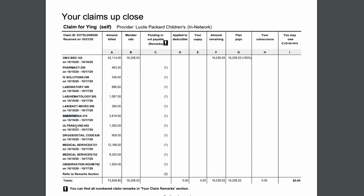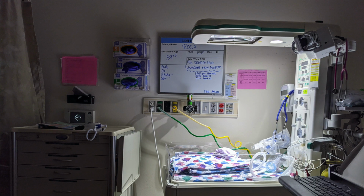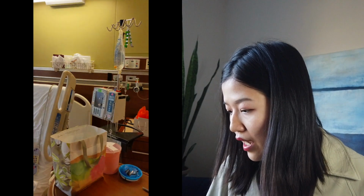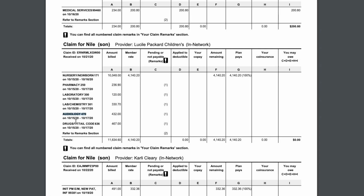The next big chunk of expense came from the nursery or newborn services, which are the 2 days right after my baby was born that I spent at the maternity unit. And it comes with all the laboratory work they did for the kid, including vision checks, sound checks, vaccine, laboratory, and having the nurses caring for our child.